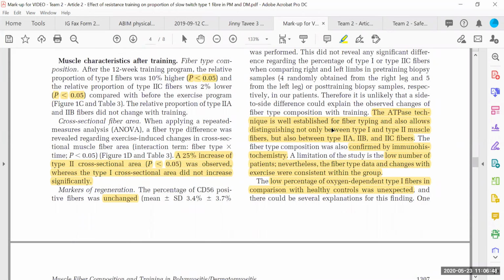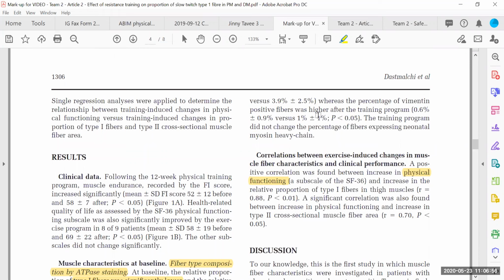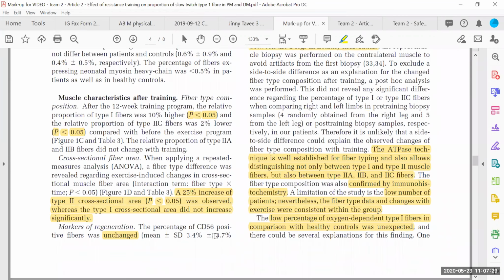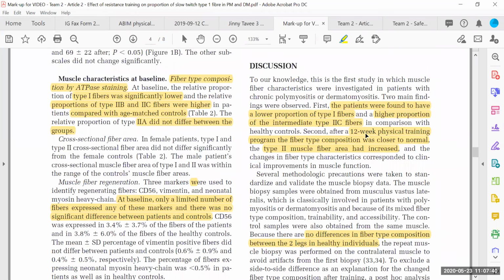So the markers of regeneration, it appears that they were unchanged, but the percentage of vimentin positive fibers were. Now the clinical significance, or actually the biophysical significance of this, I really can't speak to. But it didn't change the other antibody, the neonatal myosin chain antibody. So the CD56 remained unchanged, but there was a change again in this vimentin. So that's interesting. Vimentin is also something that we'll talk about another time.